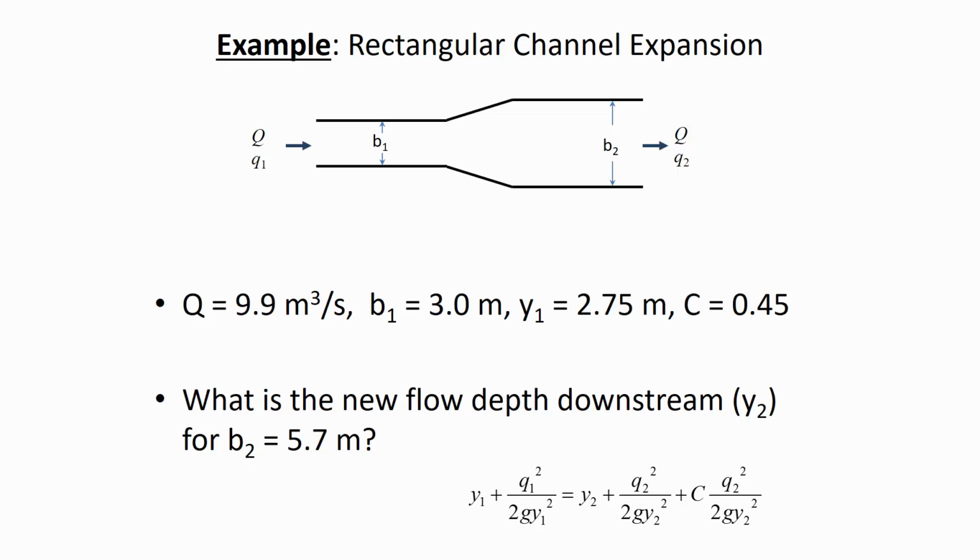So remember, what happened when we made the channel narrower? What happened to the depth? It decreased, which was kind of unexpected for us, right? That was under subcritical conditions. Now here, we've made the channel wider, and so our brain might reflexively say, if you make the channel wider, you're going to make it shallower. But we got burned the first time we made an assumption like that, so we won't necessarily hazard a guess till we do the calculation.